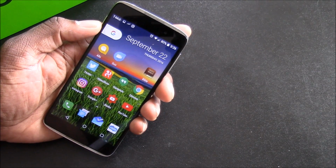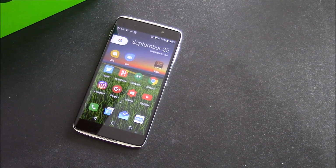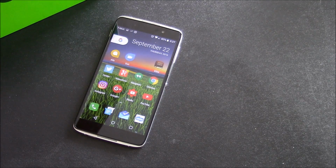I'll go over the tech specs here in just a second. Performance on this phone is pretty decent. I haven't had any stutters, any lag or anything.